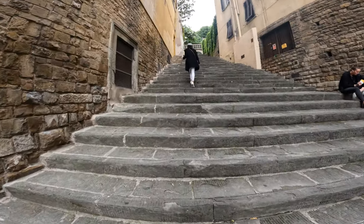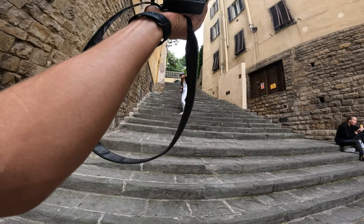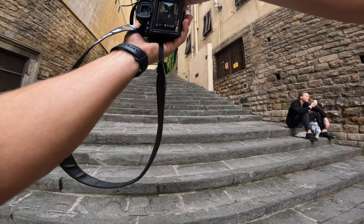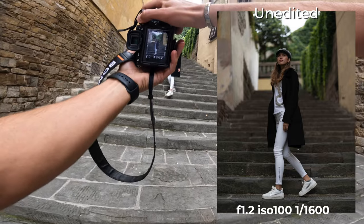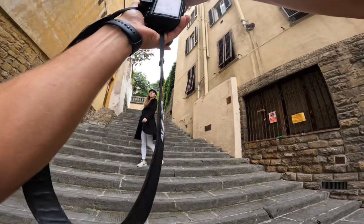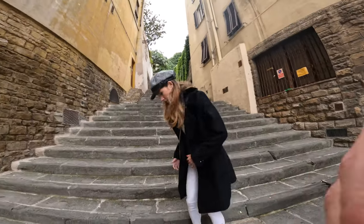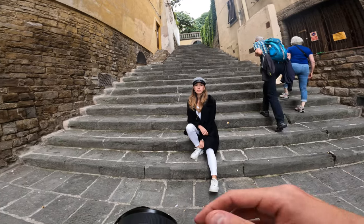Okay, stop. Stop there. Okay, I need to change the settings quite a bit. Just gonna stay f1.2 again. Actually, let's come in the middle. Yeah, we're gonna go on 1,600. There you go, and yeah, nice. I'm gonna take it full, and yeah. Okay, can you try to sit there and see what we can get? Yeah, with the coat, yeah.